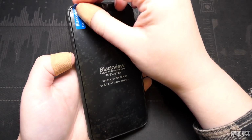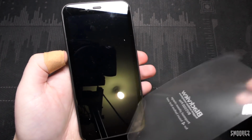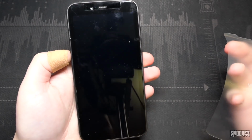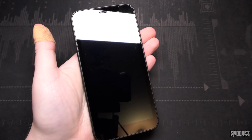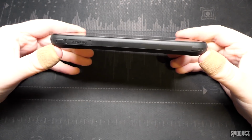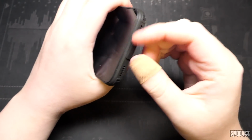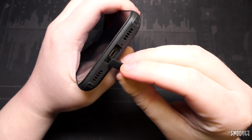Alrighty, so we'll peel off this first. There we go. Oh, there's already a screen protector on it. There we go. It's factory now. So around the phone, we have the TF and SIM card just there. At the bottom we have the USB port, which is just covered under this little trap door looking thing there.